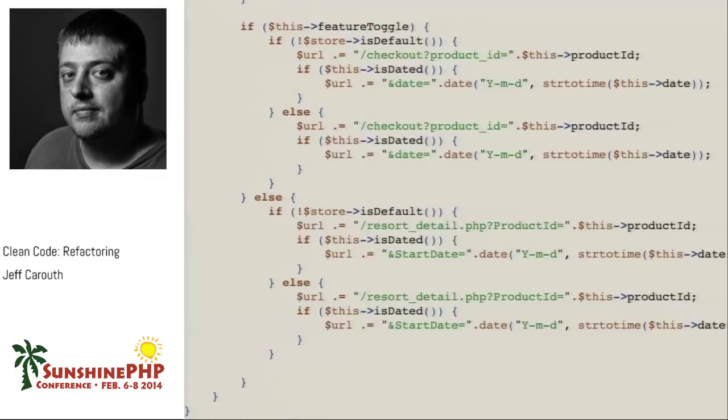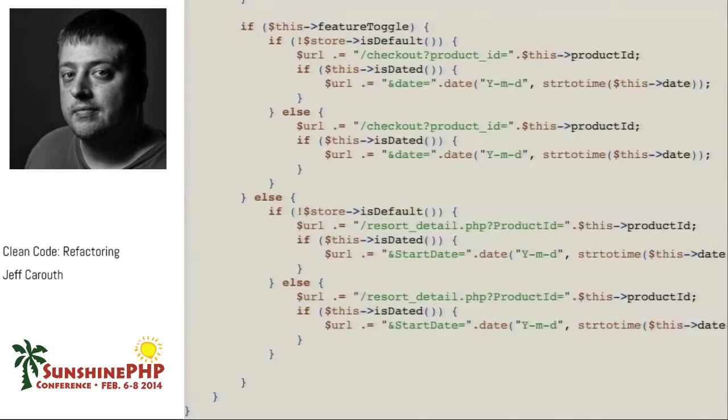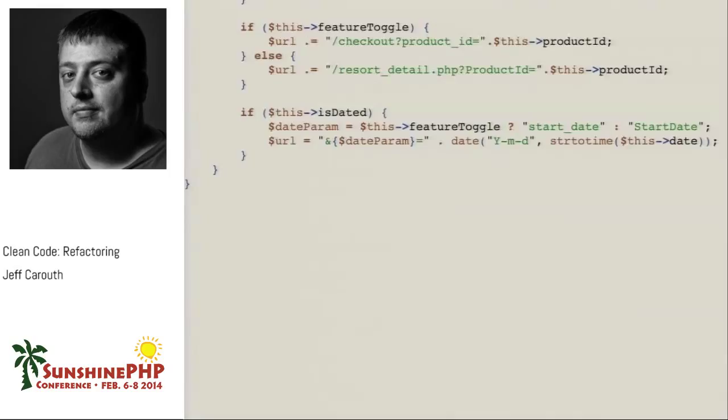And what I gain by switching how those conditionals work is I now see that this doesn't really matter. It doesn't depend on whether the store is default or not. All it cares about is the feature toggled. This code is duplicating this code, and this code is duplicating this code. So the URLs are the same. So now I can reduce this to these lines right here, and then I moved the date stuff out. So essentially all I've done is taken these lines and moved them inside this if feature toggle, else do this, and then moved the date parameter stuff out. So now instead of being inside my feature toggle, it's moved out into its own little clause here, which I think makes it a little more readable what's going on.